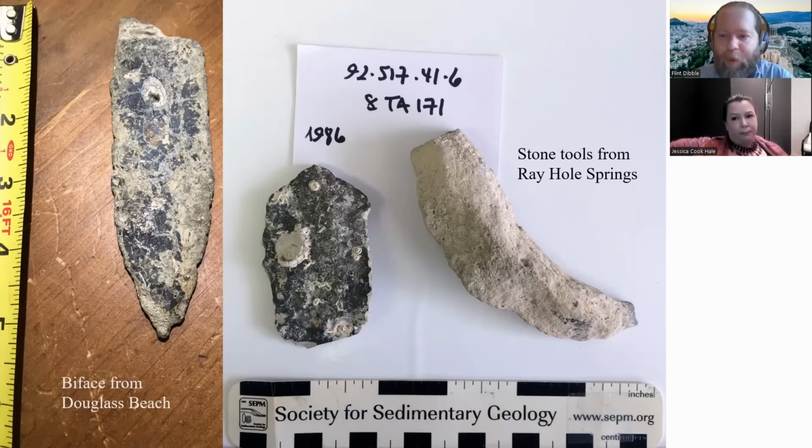Yeah, I mean, because with the corrosion and the encrustation in particular, it does make it tough at times to find a platform or a bulb of percussion. With this biface, you can see that more clearly, I think. But that crescent one, being a flint knapper, I've seen a lot of stone tools. That one I'm not sure of just from looking at the picture of it. Yeah, we would call it equivocal. But some of these others are definite tools, without a doubt.